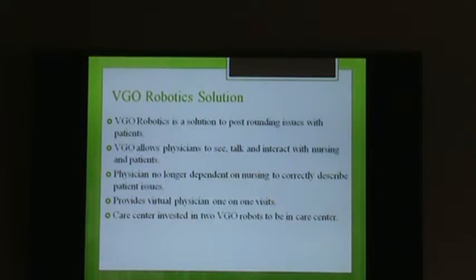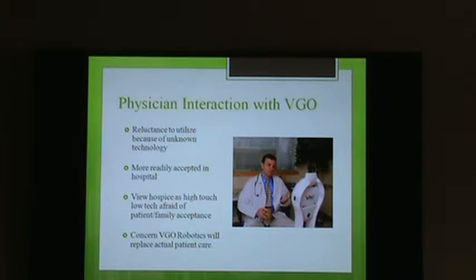The Care Center for Hospice of Southwest Ohio invested in two VGo robots to be used. Physician interaction with the VGo was interesting. There was a reluctance to utilize it because of the unknown technology. It seems more readily accepted in the hospitals where they do work, but out in the field where we are and in other locations, it's not a common occurrence to use robotics.